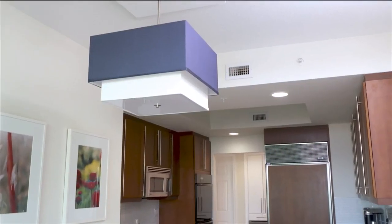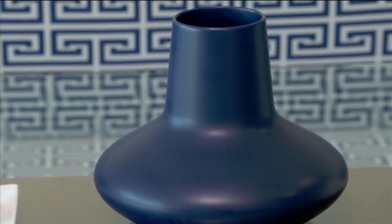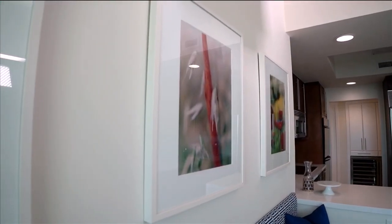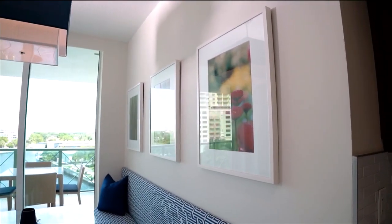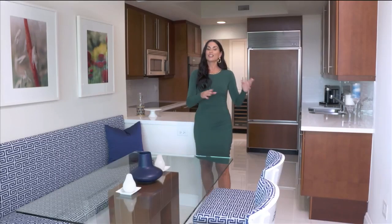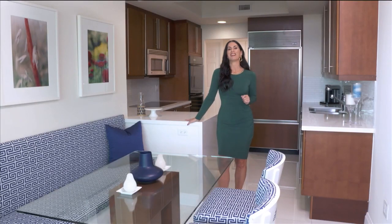So while the walls stay white, you get the pop of blue from the ceiling, down to the accent pillows, tabletop accessories, and of course the pattern. And the color was once again brought in with the artwork on the walls, from the greens to the reds and the yellows, really bringing in extra colors. So when you're focusing on designing with one specific color and a few shades of that, adding the colorful artwork throughout really jazzes up that color palette and adds interest while keeping the blue theme throughout.